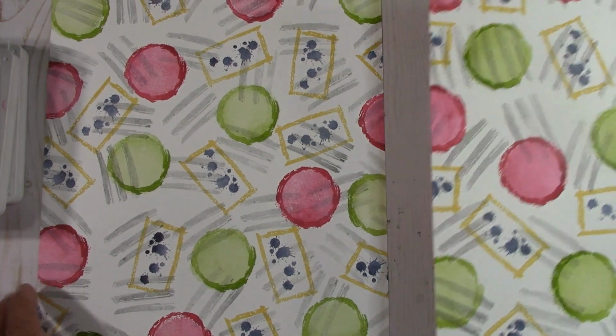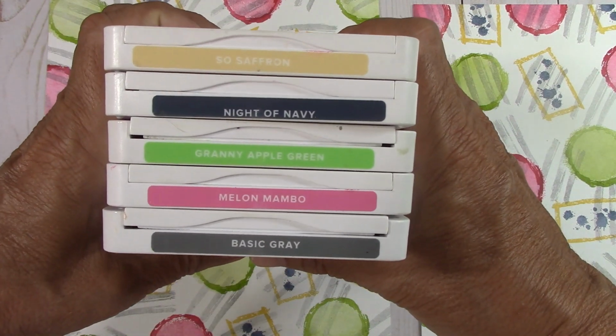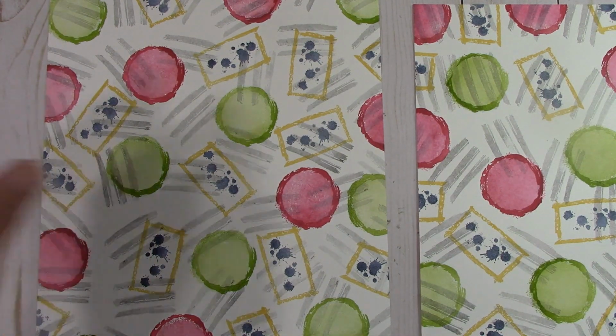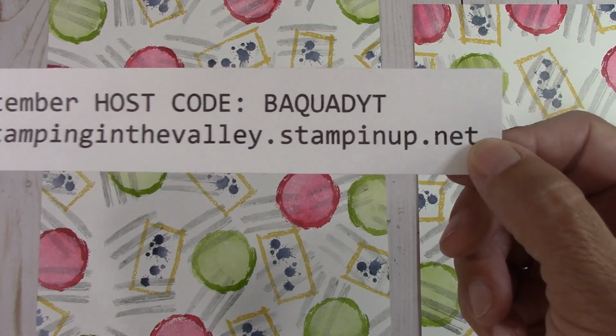And I think my paper came out beautifully. Let me hold these colors up so you can see what I used. Right there. There's our colors.